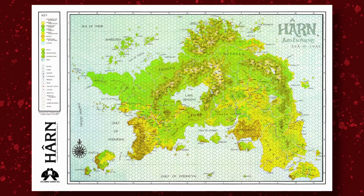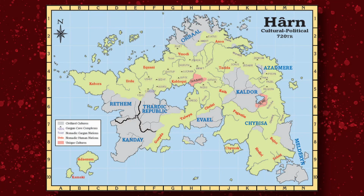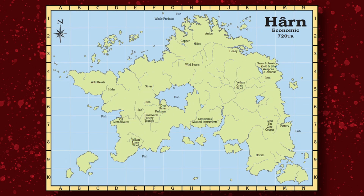Harn is mapped in great detail in several ways, from a highly detailed poster map, to a cultural political map, and even a trade map.